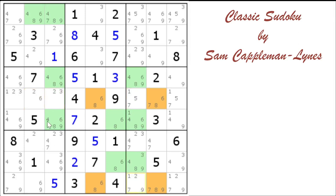Okay, and what does that do for us? It actually gives us a hidden single eight up here. So we can solve that for an eight. All right, so that's making some progress. And then I'll scan down the rows, see if there's more eliminations we can make, scan across the column. And don't see any more eliminations.